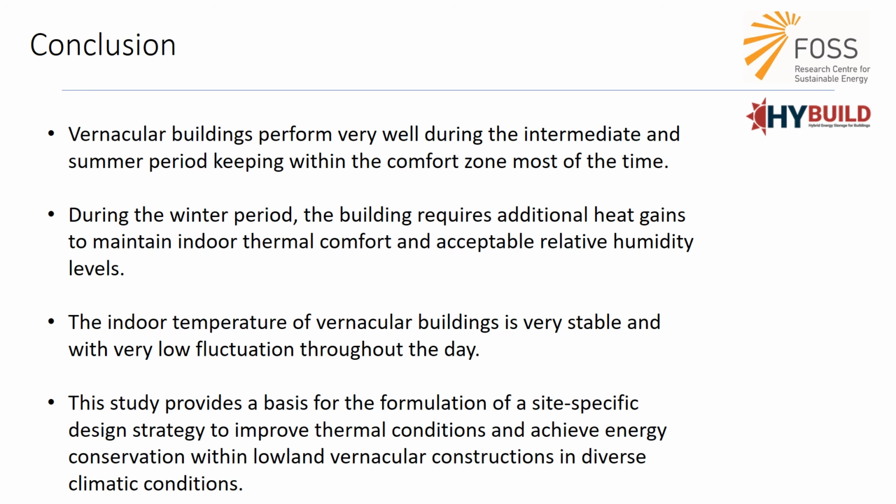This study provides a basis for the formulation of a site-specific design strategy to improve thermal conditions and achieve energy conservation within lowland vernacular construction in diverse climatic conditions.